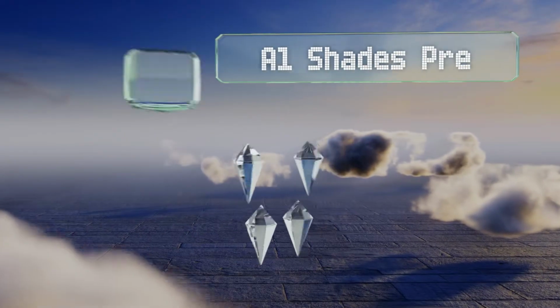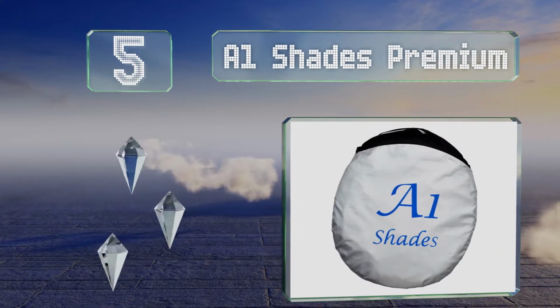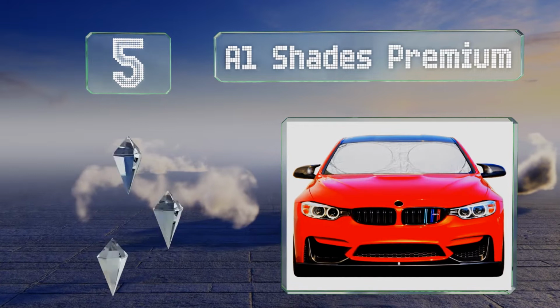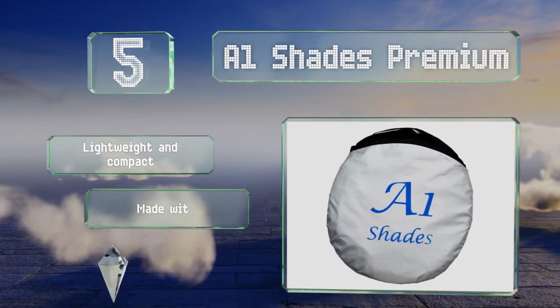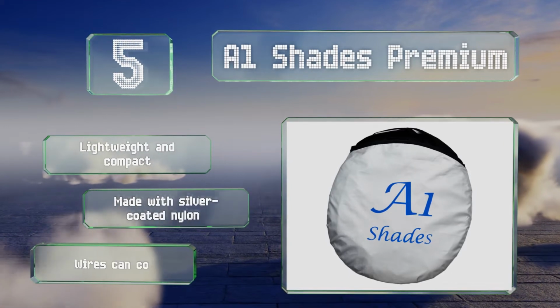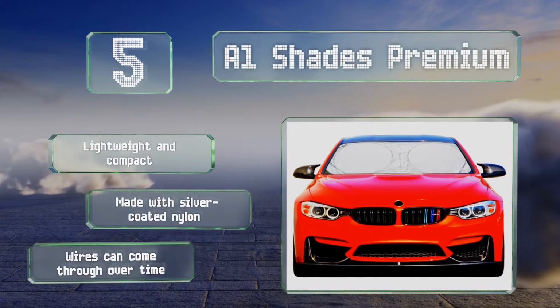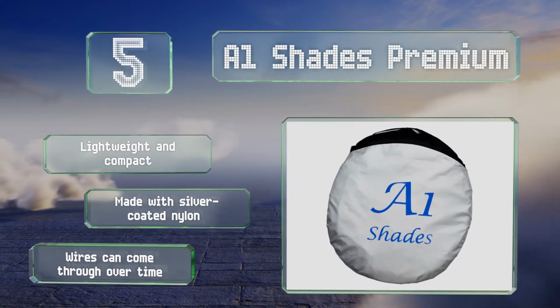Halfway up our list at number 5, the A1 Shades Premium is a popular favorite thanks to its convenient, user-friendly design that's both durable and dependable. It can block 99% of ultraviolet rays and is available in 7 sizes to offer the perfect fit for your car or truck. It's lightweight and compact and made with silver-coated nylon, but the wires can come through over time.